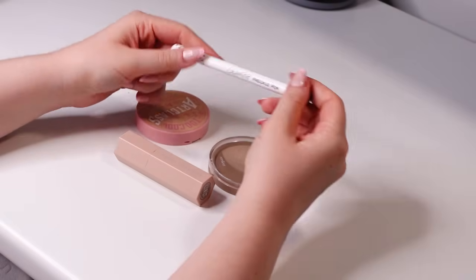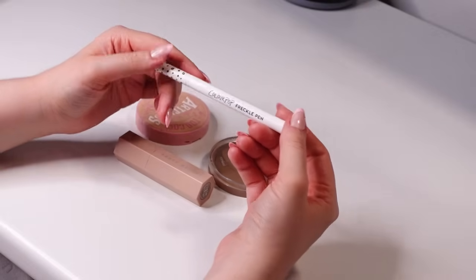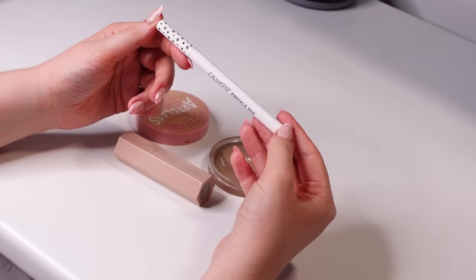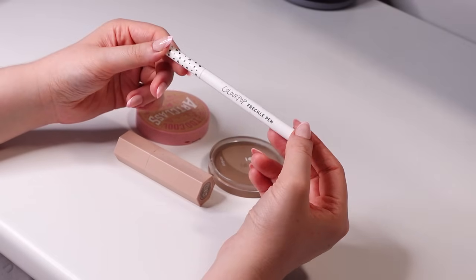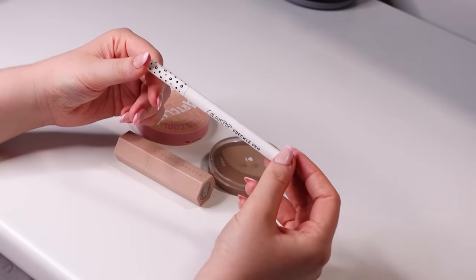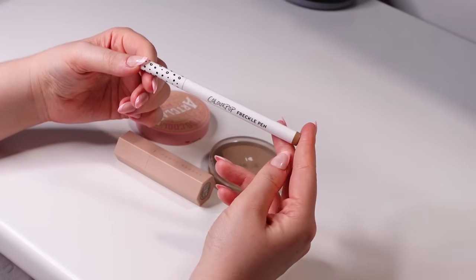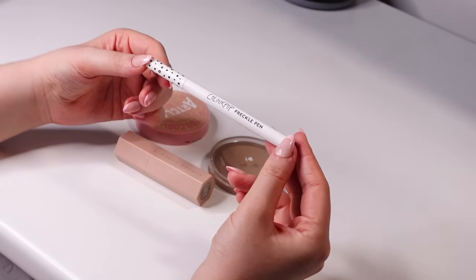Contour products plus a bonus freckle pen from ColourPop, because I sit this next to those and I don't really have a freckle pen category. I really like my freckle pen. It's very cute when I want to do freckles. It's a good color and it works well and it lasts well throughout the day. So yay, ColourPop freckle pen.